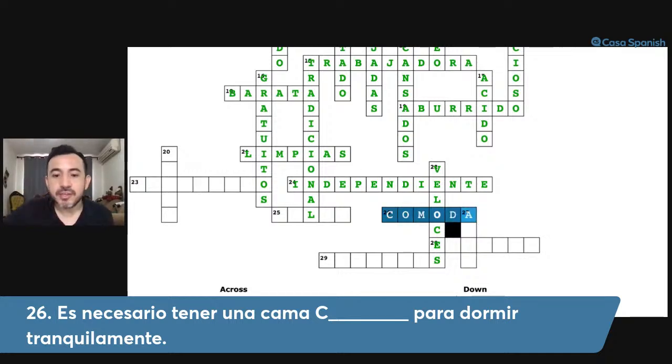It's funny because when you think about it, why would a bed be feminine? I mean, there's no reason for it, but yeah, it's cómoda. Bed is feminine. La cama cómoda.